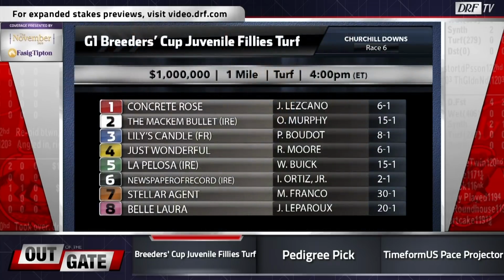Let's throw up the field for the Breeders' Cup Juvenile Fillies Turf. It's carded as race number 6 at Churchill Downs. We're going a mile on the grass for 2-year-old fillies. $1 million is the purse, and our coverage is presented by the November sale at Fasig-Tipton.